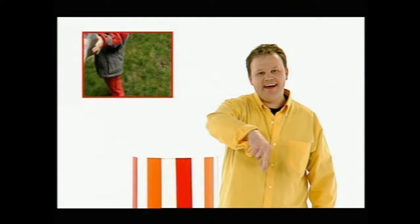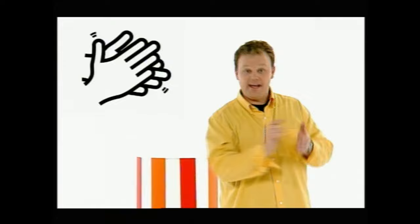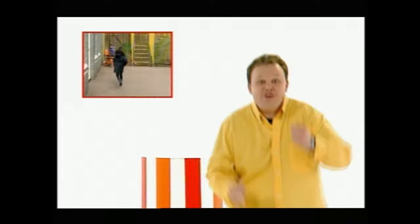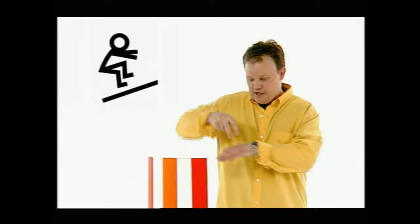Look. Dylan is walking. You sign walking. Look. Tyra is clapping. You sign clapping. Look, Ryan is running. Look, running. You sign running. Julie is jumping. Look, jumping. You sign jumping.